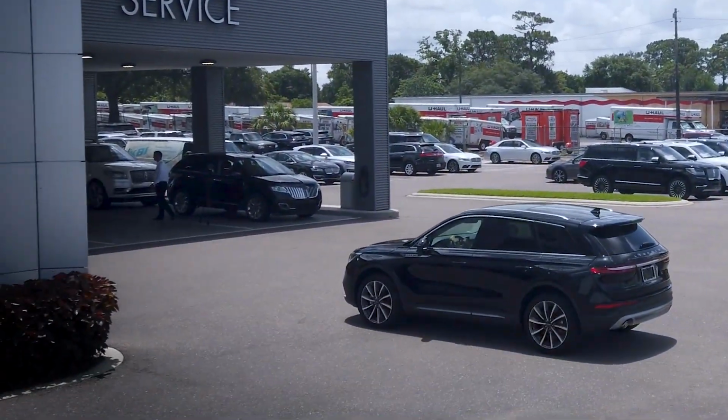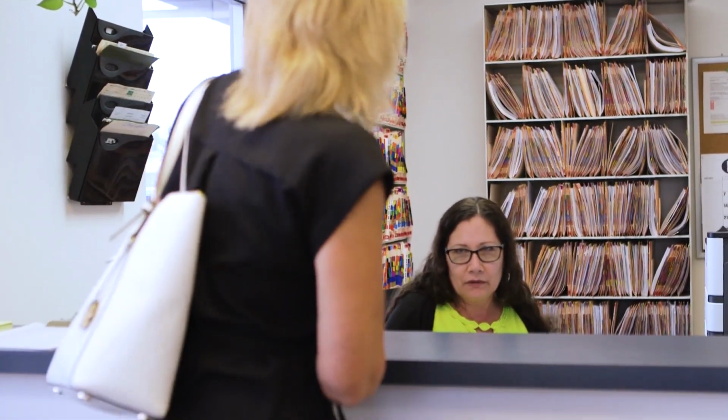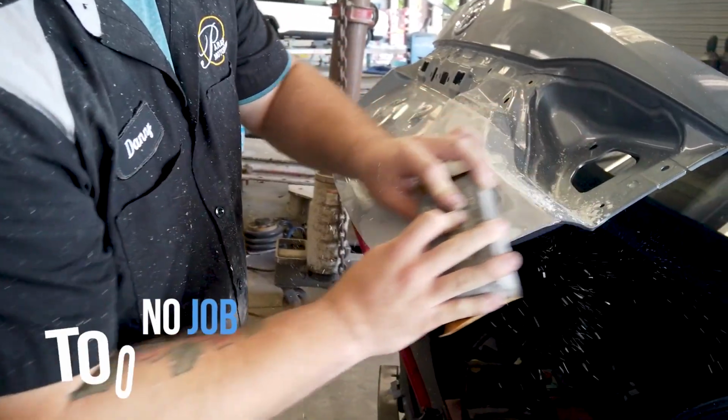From the moment you bring your car in, a member of our expert team will guide you through the process and make sure that you and your car receive the best in care. From painting to collision repair and much more, no job is too big or too small.